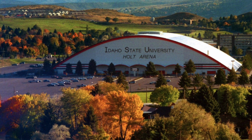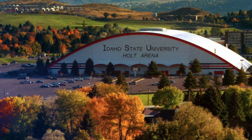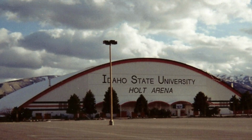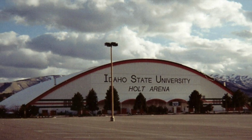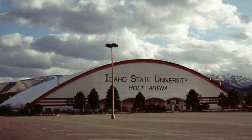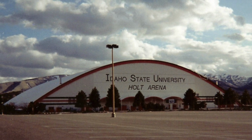Idaho State football plays at Holt Arena in Pocatello, Idaho. This is a college football stadium, and it looks very interesting from the outside. It opened in 1970 and has a capacity of 12,000.